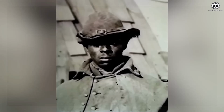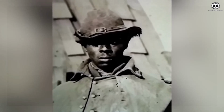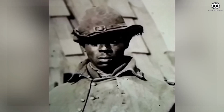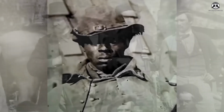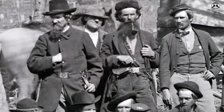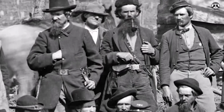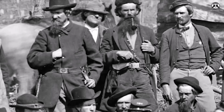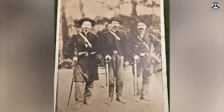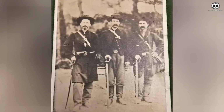These differences in headgear reflected larger themes of uniformity versus individuality in the two armies. While the Union Army emphasized consistency and regulation, the Confederate forces often relied on personal initiative and local provision. As a result, a Confederate camp might show a mix of hat styles, with some soldiers appearing more like frontiersmen than formal troops. Headwear in the Civil War was more than just protection.